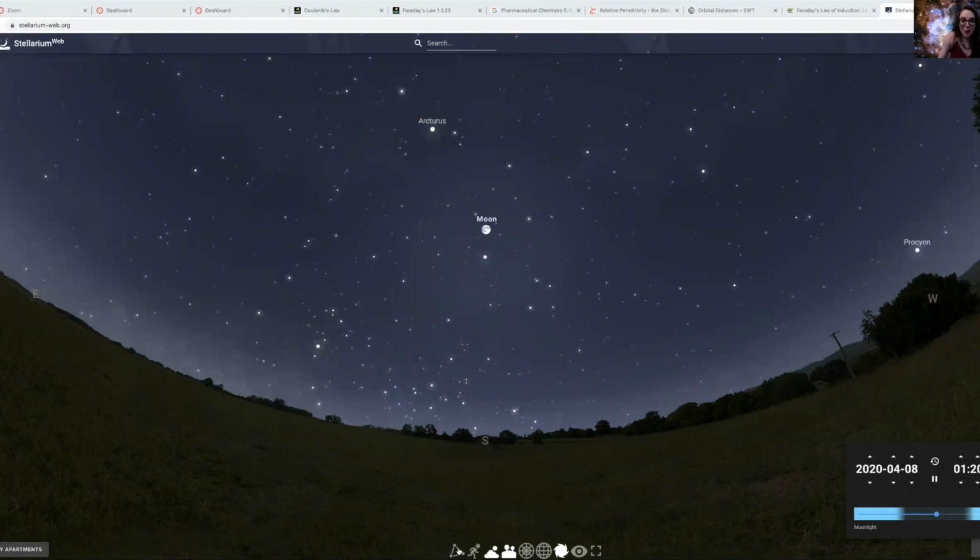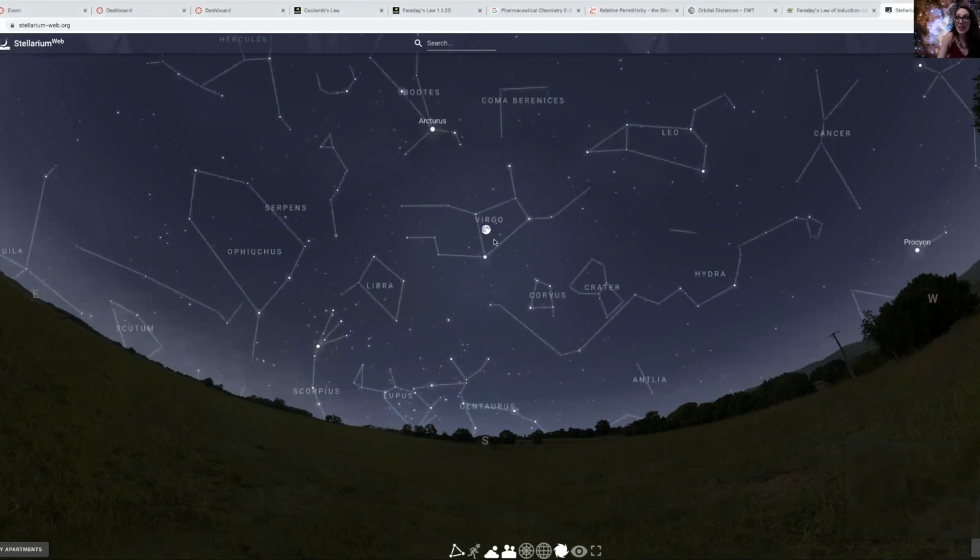Now, if we turn on our constellations, we see that our full moon is in front of the background constellation Virgo. Virgo is the largest of the 12 constellations of the zodiac. Actually, let me say that again. There's 13 constellations along the zodiac, but only 12 of them appear in our modern horoscope zodiac signs.